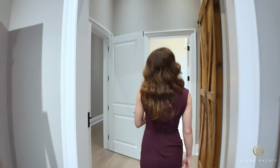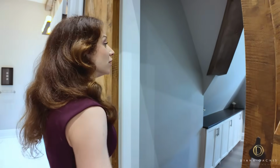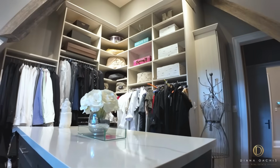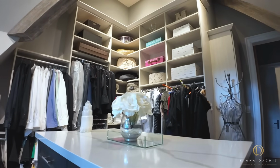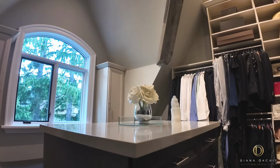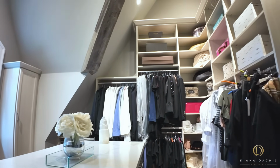Now, through this double door barn entry, you've got a huge walk-in closet. Again, you've got vaulted ceiling, a center island with Caesar stone countertop, a bench, a window for lots of natural light, and full height storage solutions that take advantage of the high ceilings.